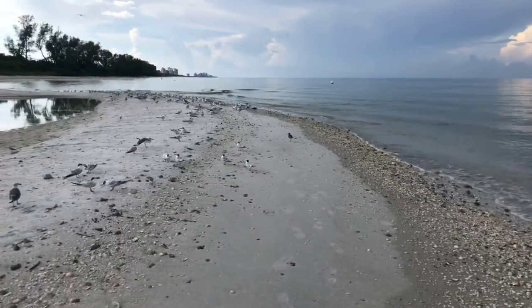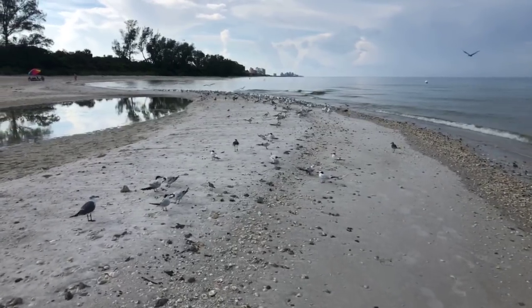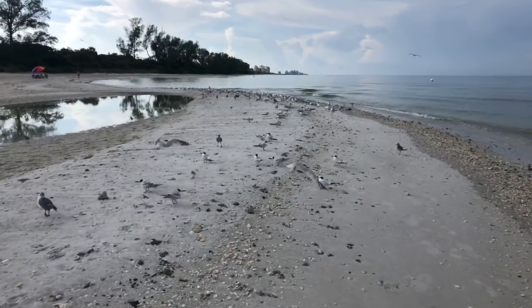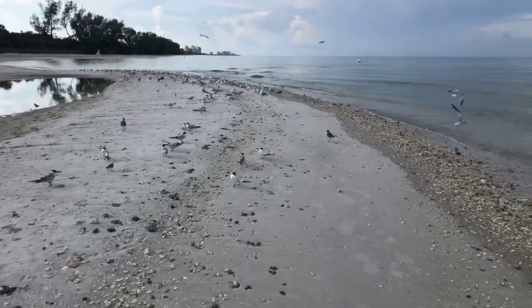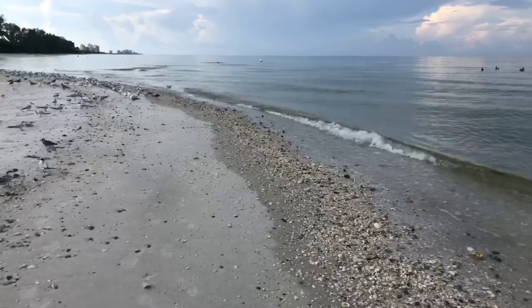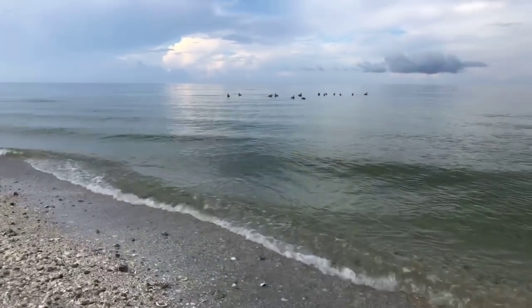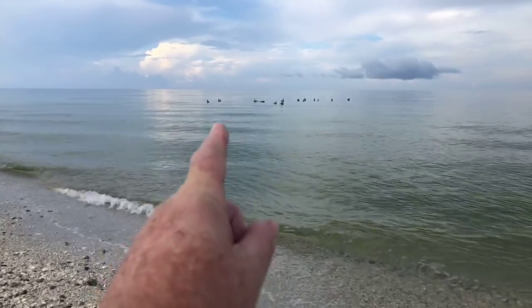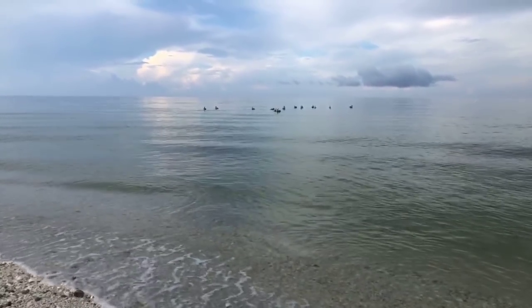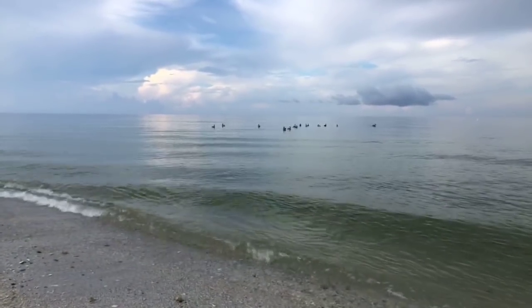It's always different. Look at all these terns. Look at them all. It's all those pelicans sitting out there. I don't know if you can see them out there. That's all pelicans sitting out there. Put the storm clouds behind them.